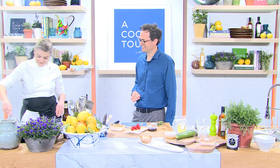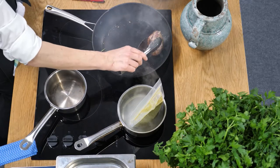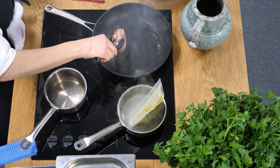Okay, and that's off. And lamb is, in Provence, seen everywhere, isn't it? It is. There's a Sisteron lamb.